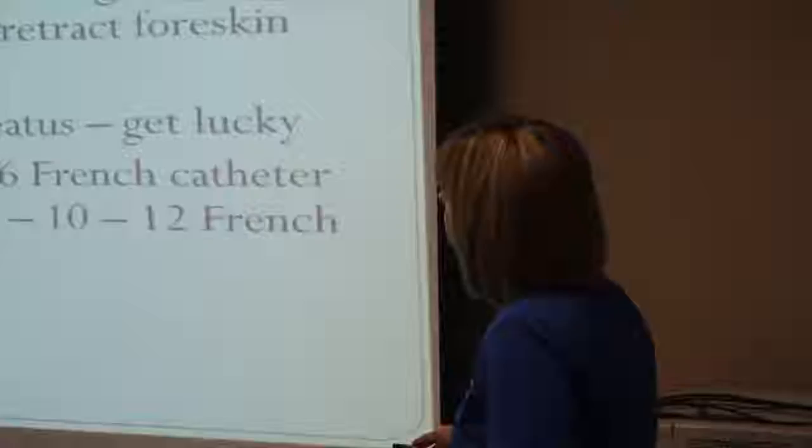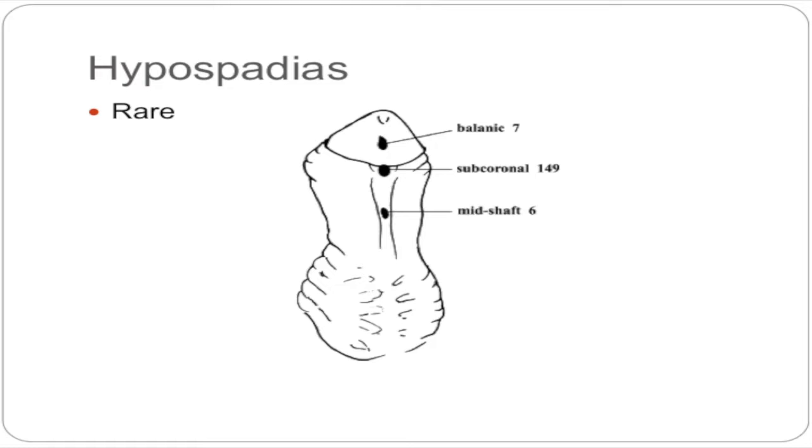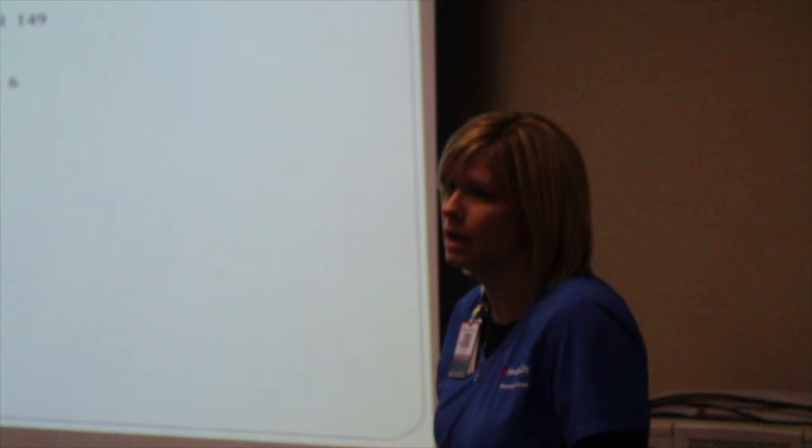Here, we're just talking about the meatus being located in a different section of the penis. Don't be afraid of that. It's just a different part, and so you can still slide a Foley catheter in.